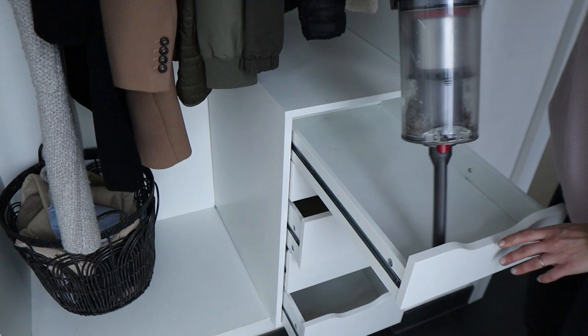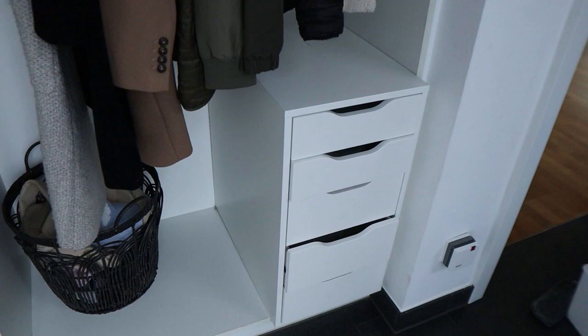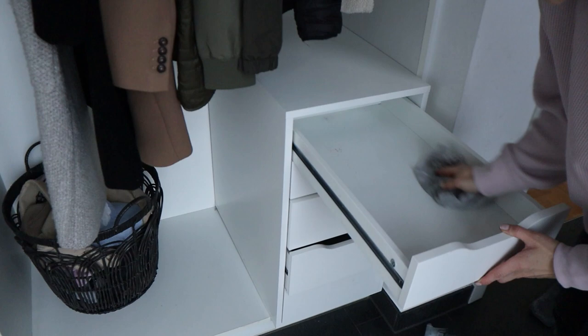And just in a minute, I'm going to show you a little hack I saw on a video on YouTube. It's quite nice because you can use cheap IKEA silverware organizers and they fit perfectly into this Alex drawer. And like that, you can organize the things you want to organize even better. And it's really inexpensive.